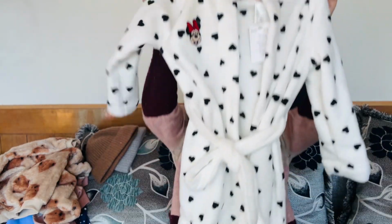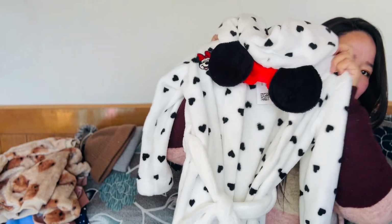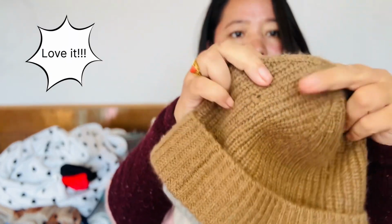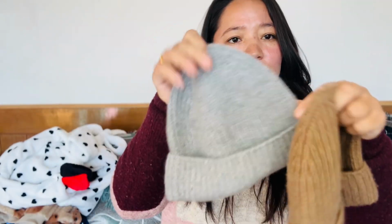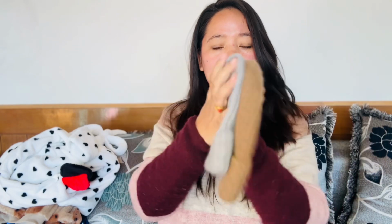Last but not the least, we have the super soft and adorable bathrobe for kids. See how adorable it is. It is so cozy, perfect for after the bath to keep your little one warm. I almost forgot, I also picked up these luxurious cashmere hats, and these are so soft and amazing and so warm and cozy. You can wear these hats with any winter outfit.